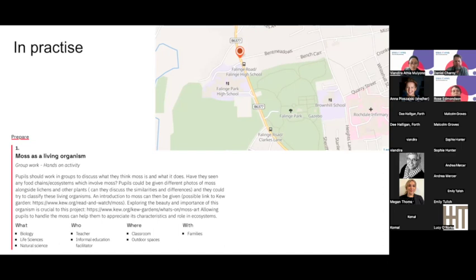So this was linking the preparation phase to doing a bit of research, and linking that into what kind of habitat is it, what invertebrates inhabit it, and what do they feed on.